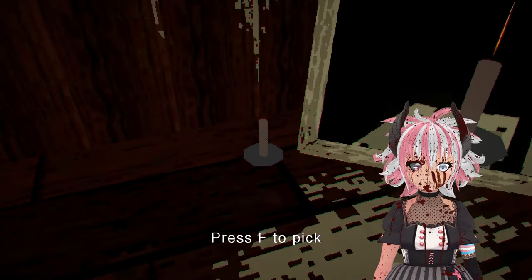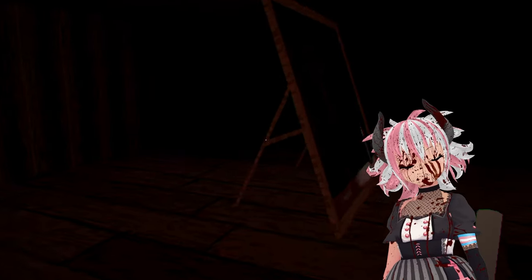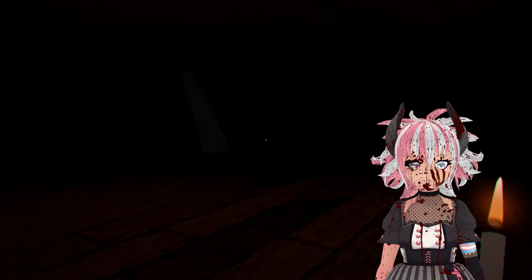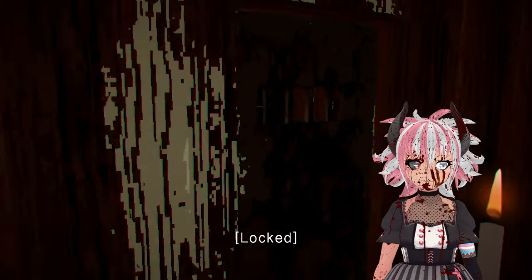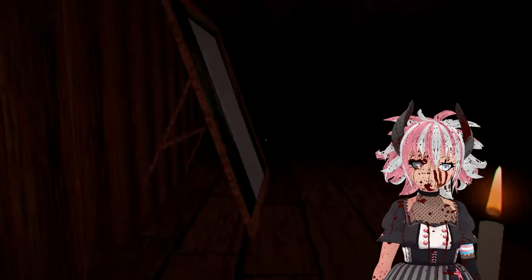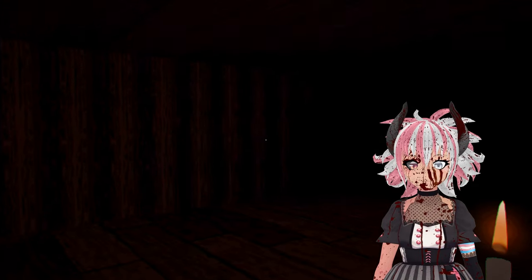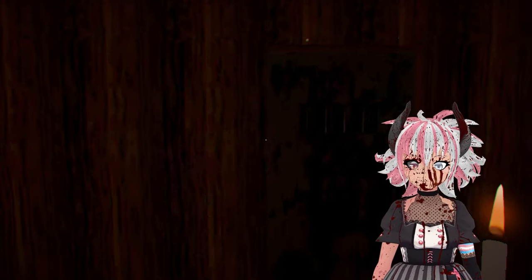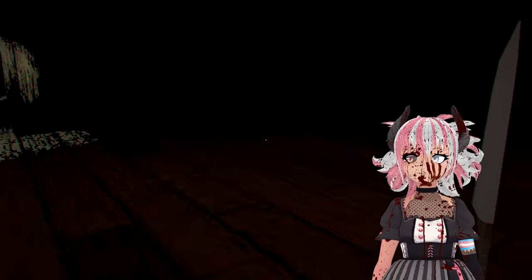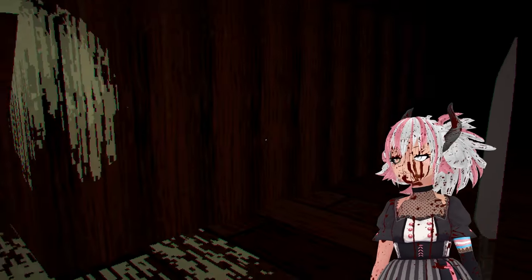So we did it, but we also don't have. We can get a second candle, but I don't think that's it. So how do we get the door open? I think we're soft locked again. So I think we absolutely need the knife. I don't see any other way to kill him except with the knife.